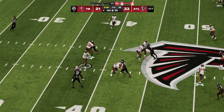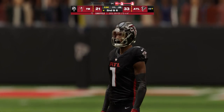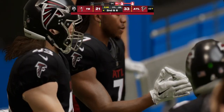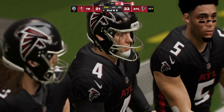And again, it's Mayfield. He'll get that out to the flat to White. It'll go as a gain of four, and it's second down. And right now, defensively, you love that, don't you? I mean, you'll give them that play. And they'll take it every single time. This is almost like nickeling and diming it downfield, and too much time's going to run off the clock.